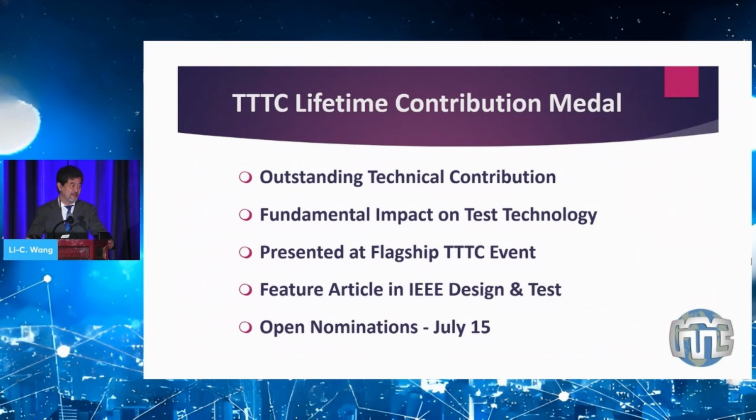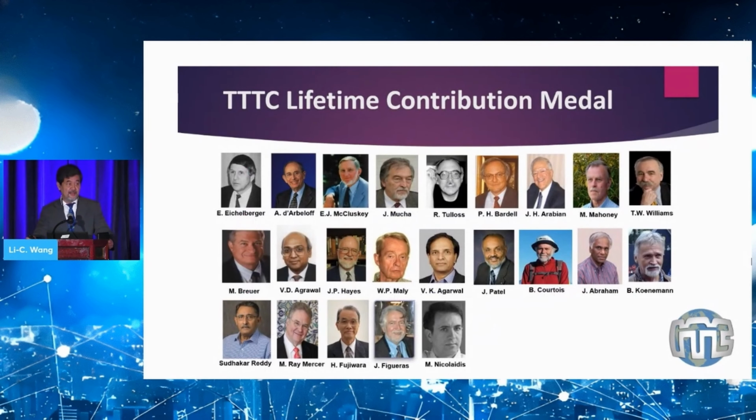So I'm here to introduce this year's Lifetime Contribution Medal. This award is the highest recognition of TTTC. In fact, it is the highest award from IEEE in our community. It recognizes outstanding technical contribution over a lifetime, making fundamental impact on test technology. It is usually presented at a flagship conference like ITC, and will feature an article in Design and Test magazine. The open nomination is usually in the summer, and this award has been there for 25 years, and you can see a lot of well-known people who built the foundations of test technology and this community.